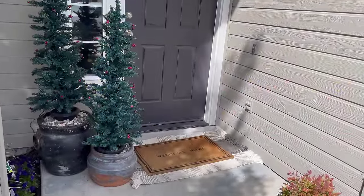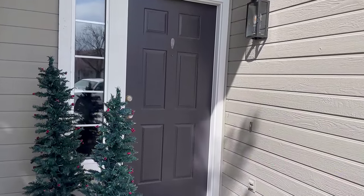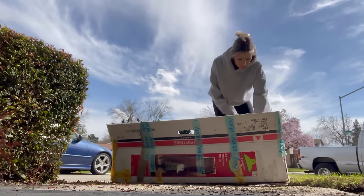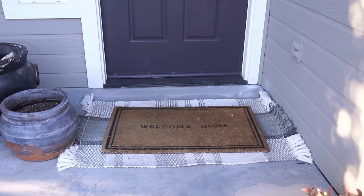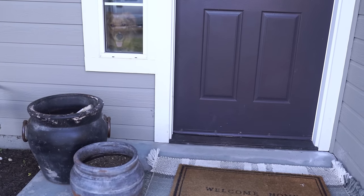So if you guys could believe it, my porch Christmas trees were up until March. I'm usually pretty good about the Christmas decor, but this one got away from me, so I had to put those away. And even though my planters were empty for a few weeks, it was better than having Christmas trees in March. Also, the cutest little face in the window there.